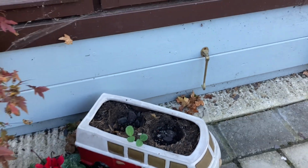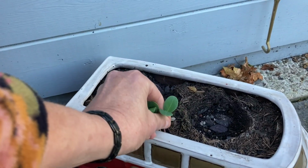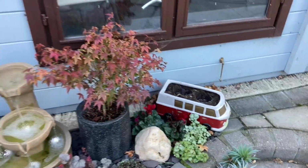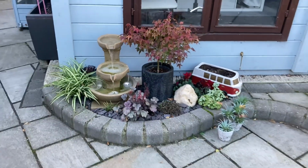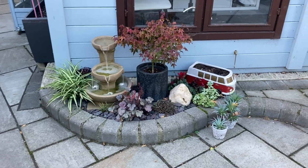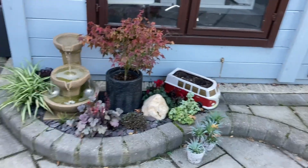Let's take them out. Oh, we've got weeds as well. I haven't done any of my weeding, by the way. That's better. Let's get rid of those. And I've got some little pea gravel. I'll put that in the top of the little camper van.